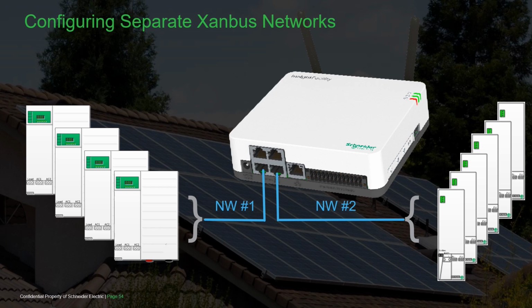Experience has shown a single Xanbus network can easily accommodate up to 3 XW Pro and up to 6 MPPT charge controllers plus accessories. A single Xanbus network can accommodate 6 XW Pros plus a battery monitor, AGS, and SCP when configured for 3-phase.